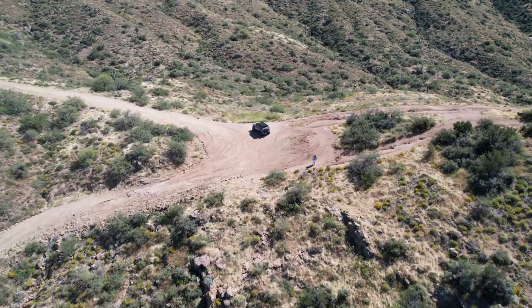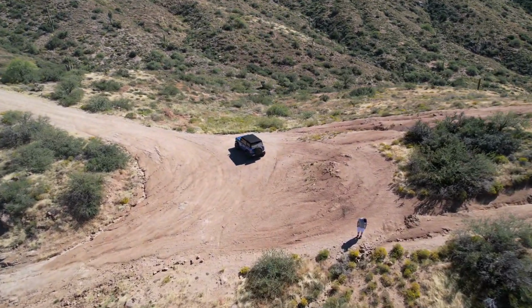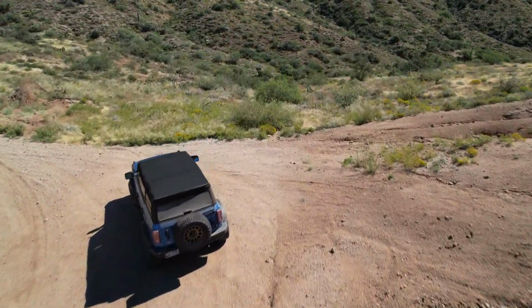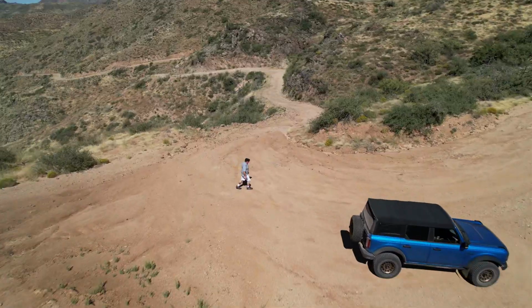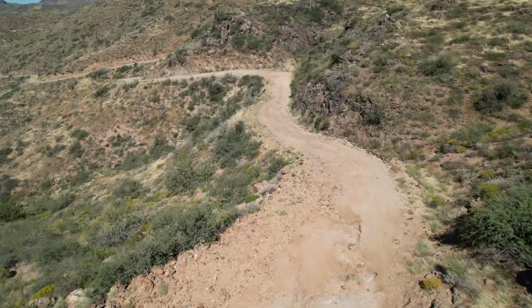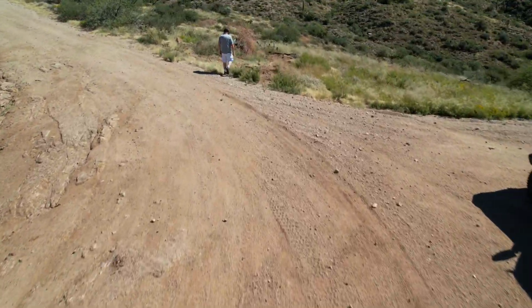Well, we reached the first lookout point, and my brother likes to walk around and look for gold and rocks and stuff. I felt the need to buzz him quite a few times with the drone. Look at this. I'm not sure if he liked that or not, but it was a lot of fun.